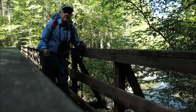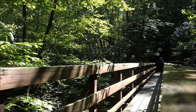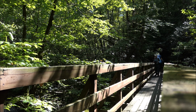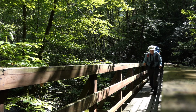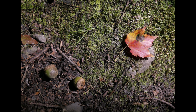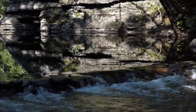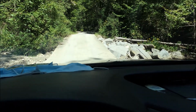Just about to the end of the North Fork of Citico Creek. This is the bridge across Citico Creek. Fall is definitely in the air. The acorns and early maple leaves are already falling. Getting back to Knoxville on the Citico Creek Road.